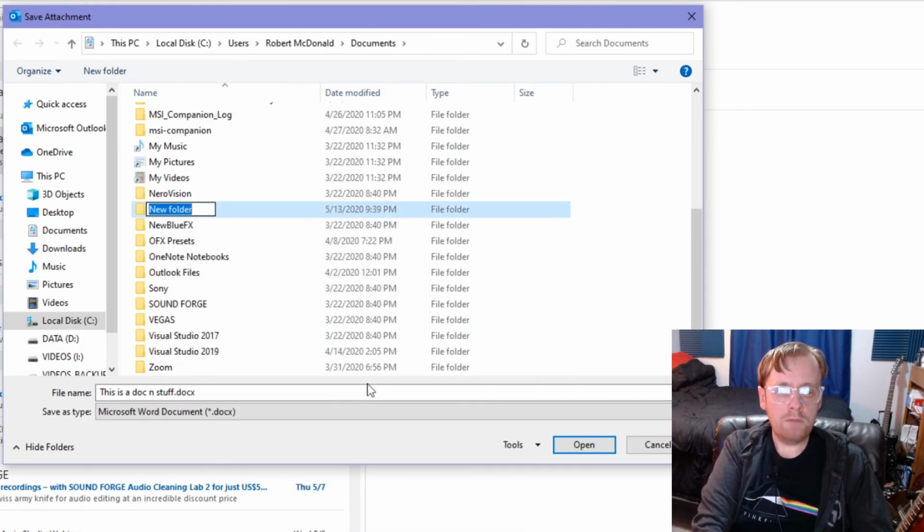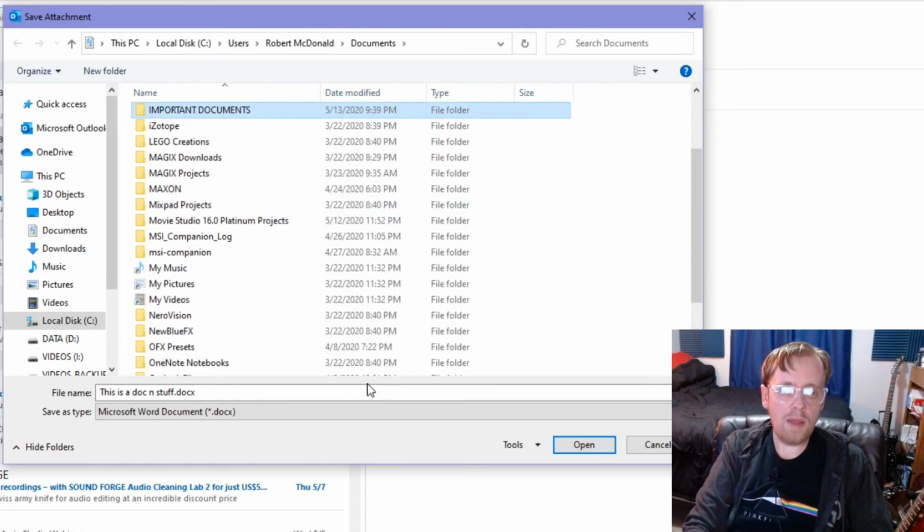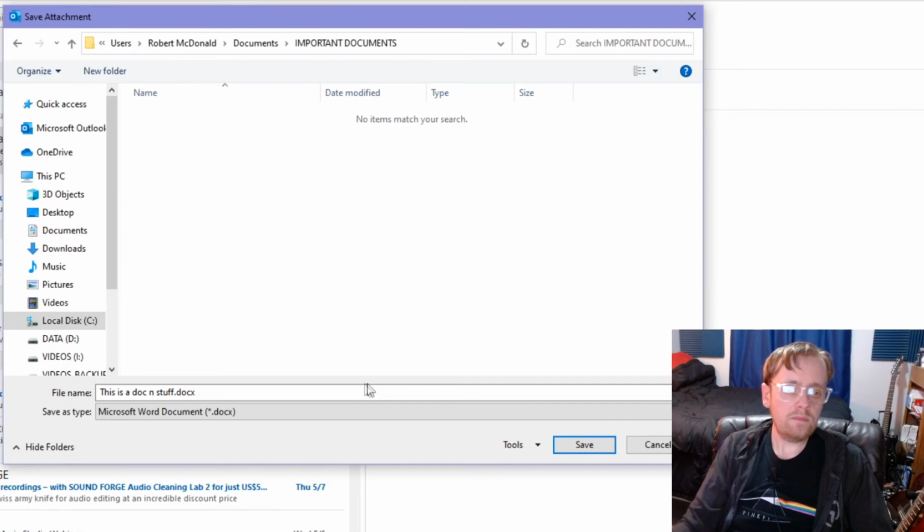And I could put Important Documents. It's just all caps, just so you guys can see it better. This is a document stuff. Save. What I've done there is two things. I've removed the file from Outlook's control. So if Outlook crashes in the middle of me working on the document, I'm fine. Second, I know where the file is because I did it myself.